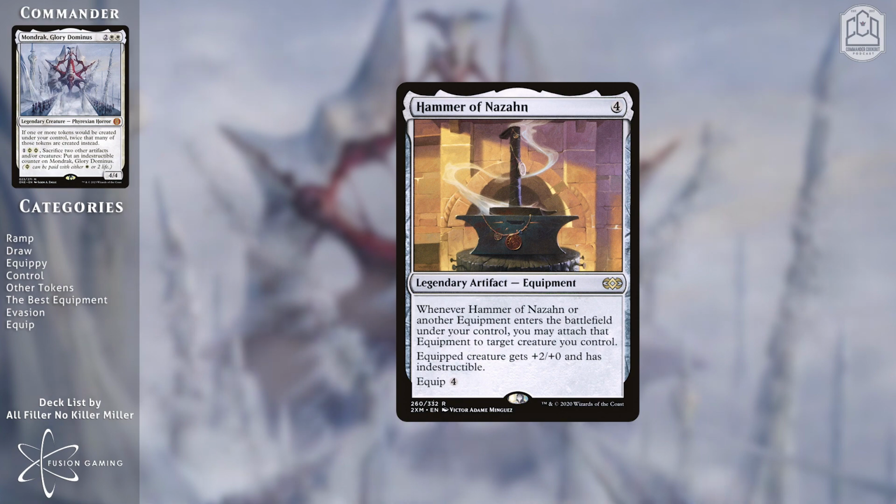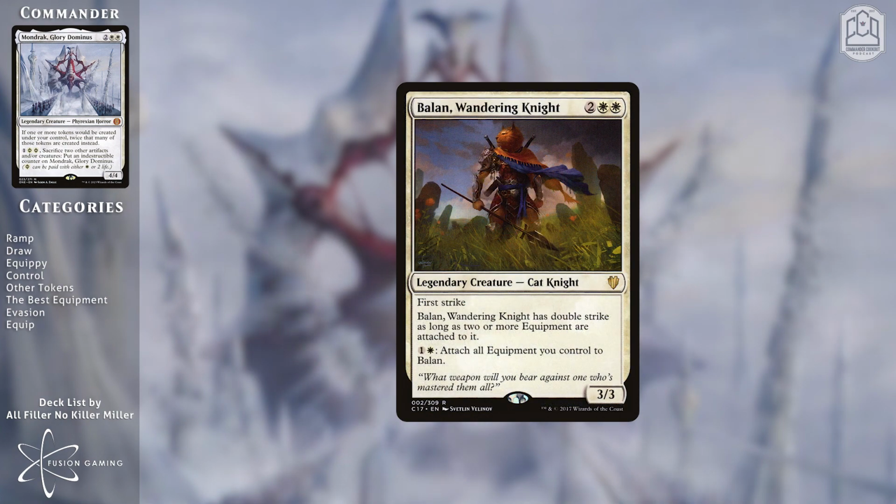That's right. Balan, Wandering Knight has double strike as long as he's equipped. Balan gains double strike as long as 2 or more equipment are attached. There we go. And you can pay white 1 to attach all equipment you control to Balan.